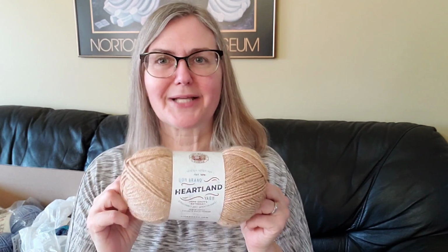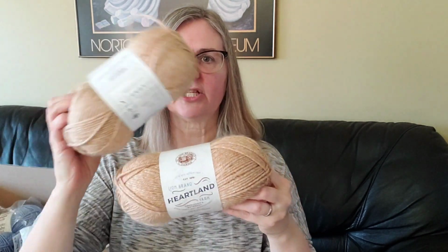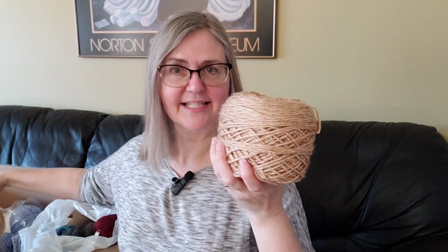So without further ado, let's go into the yarn box and see what Cathy sent me today. None of this is a surprise. I have opened the box to speed up on time, so let's look and see what she sent me. I received some more of this Heartland yarn. I have quite a bit of it in my stash, but I actually don't have this color. It's quite lovely. It's called Gray Sand Dunes. And she sent me 2 balls plus 2 that are already caked up.